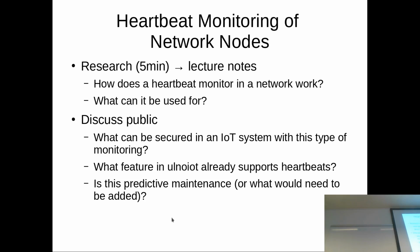If anybody found a good definition, I know at least one person who did. Reinhard, sharing with us? Heartbeat is a signal that is generated at regular intervals to indicate that something is working correctly. So a signal which is generated at regular intervals to show that something is working correctly. I like that one. You've seen any examples where?